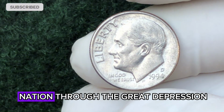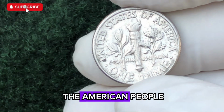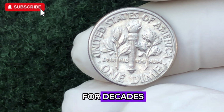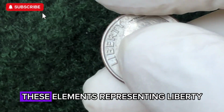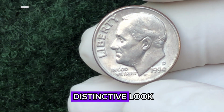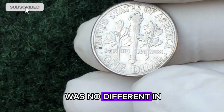Roosevelt had led the nation through the Great Depression and World War II, and his image on the dime became a symbol of strength and stability for the American people. On the reverse side of the coin, there's an elegant design that has remained unchanged for decades, a torch surrounded by an olive branch and an oak branch. These elements, representing liberty, peace, and strength, have given the dime its distinctive look. For years, the coin carried the weight of American history, and the 1994 dime was no different in that regard.